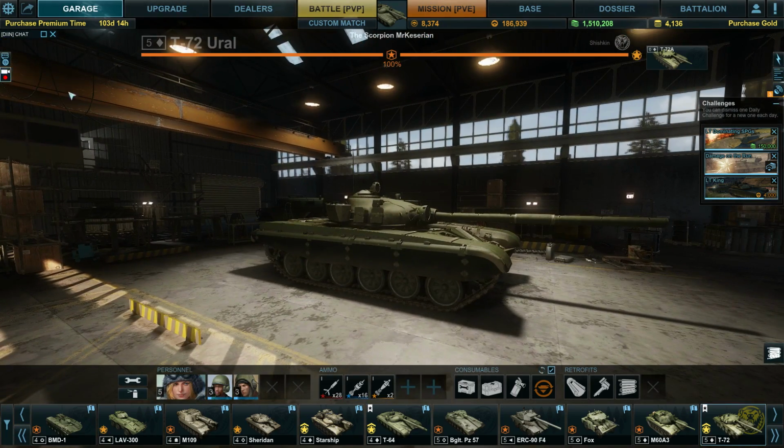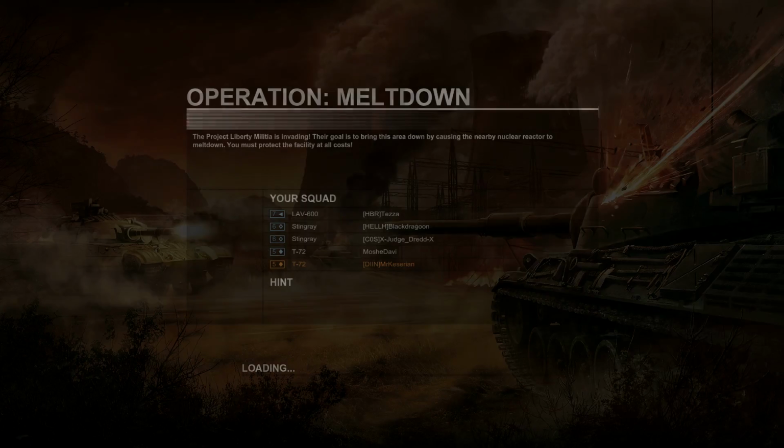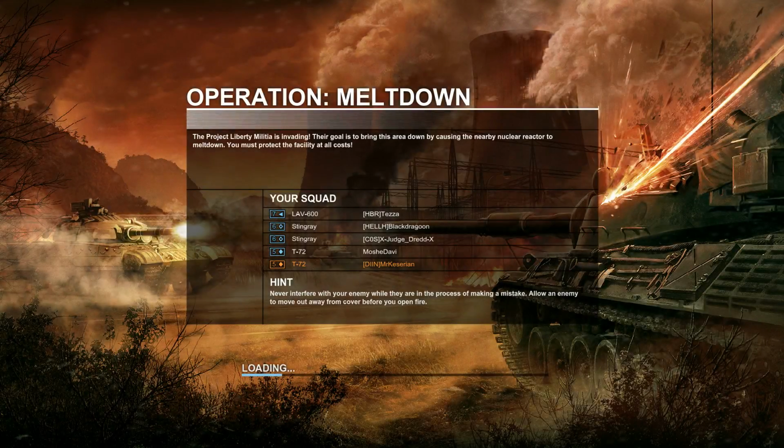But let's take a quick look at how this thing does in a match where you're not top tier. In fact, you are bottom tier. You are 2 tiers down in this PvE match. We have an LAV 600 who is tier 7, 2 tier 6 Stingrays, and then we are on the bottom with another T-72 with Moshe David. Let's see how Russian Steel stands up in Operation Meltdown.